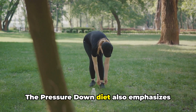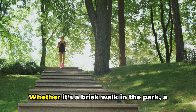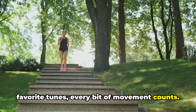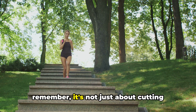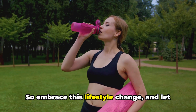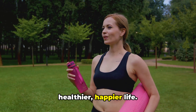But diet is just one piece of the puzzle. The Pressure Down diet also emphasizes the importance of regular physical activity. Whether it's a brisk walk in the park, a quick swim, or simply dancing to your favorite tunes, every bit of movement counts. It may seem challenging at first, but remember, it's not just about cutting things out, it's about adding in more of what's good for you. So embrace this lifestyle change, and let the Pressure Down diet lead you to a healthier, happier life.